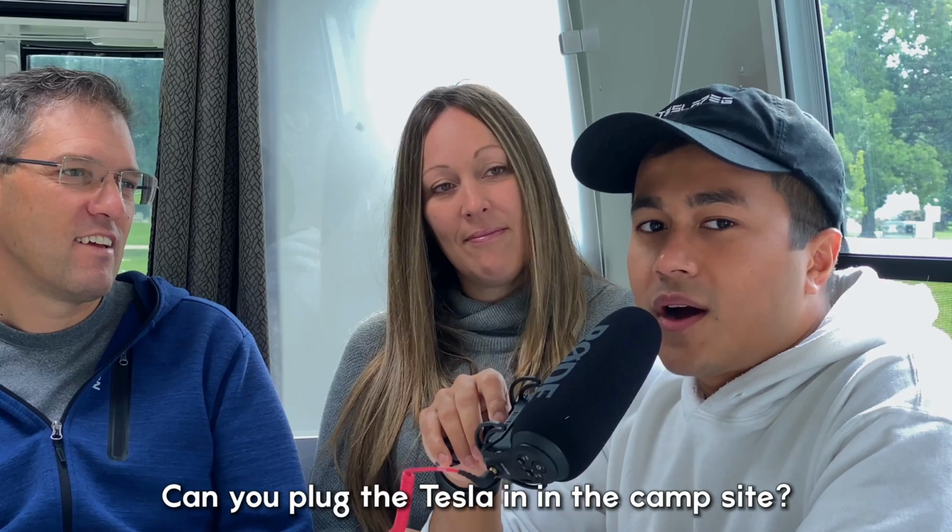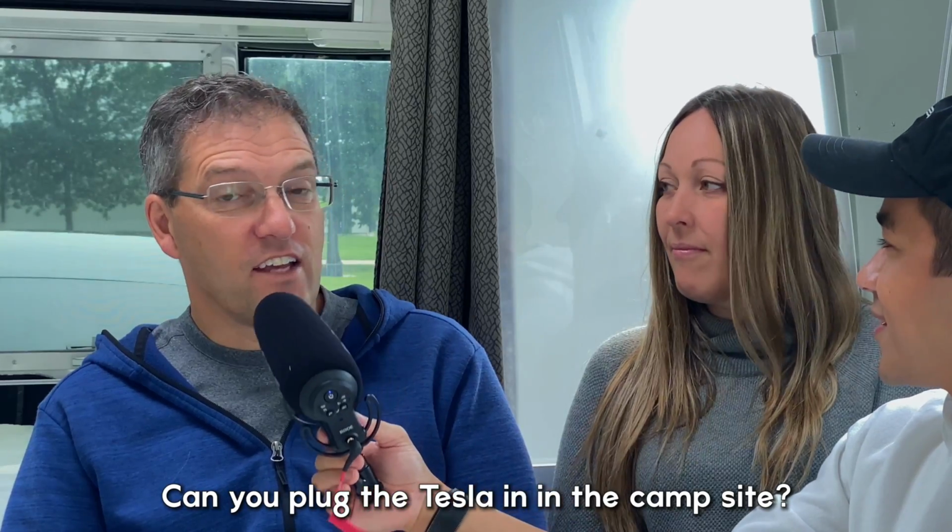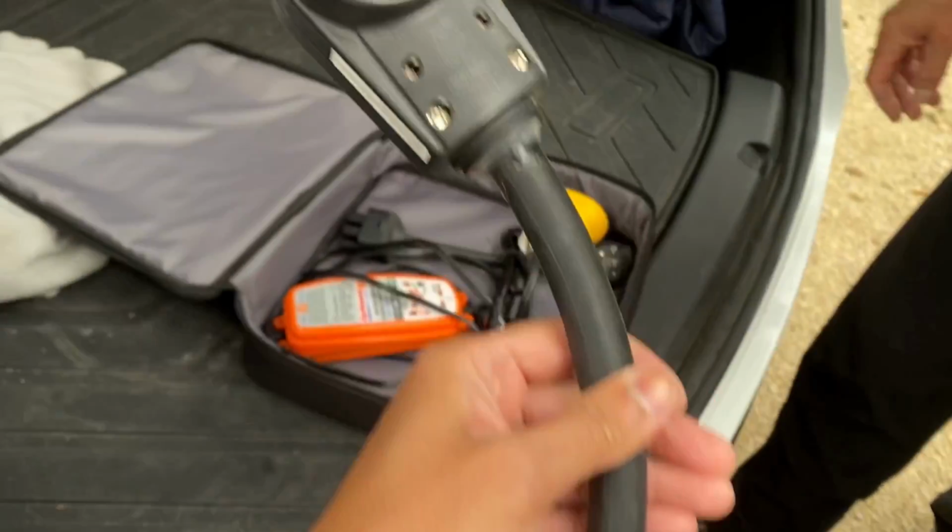So can you plug the car in at the campsite? Yep, we charge it either just off the plug on the trailer. If the only plug-in in the campsite is a 30 amp, we'll plug the trailer into the 30 and the car into the trailer at 110. That takes a long time to charge. Or if there's a PED that has a 30 amp plug and a 120 plug, if we don't need air conditioning, we'll plug the trailer into the 120 and the car into the 30 amp plug with that adapter that I showed you. Then the car will charge at 3 kilowatts instead of 1.